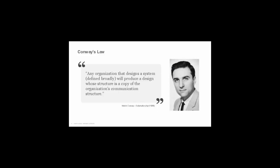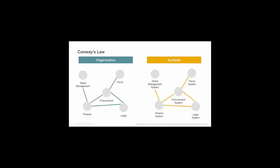So to kind of make myself feel a little bit better about this, this is natural. And this is probably something you're seeing in your organizations as well. And there's a reason for it, and it's called Conway's Law, which says any group that's designing a system, they're going to design a system that mimics their communication structure. So if you've got an organization that communicates like this, where you've got the finance group talking to the procurement group who works with the travel group, ultimately they're going to have systems that are structured the same way. They're going to be sending data back and forth in the same structure, right? So this is normal. So don't feel bad.